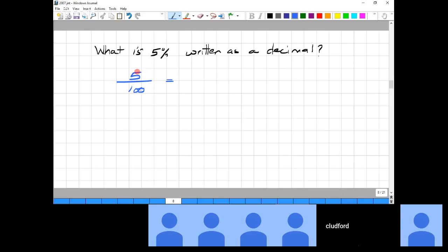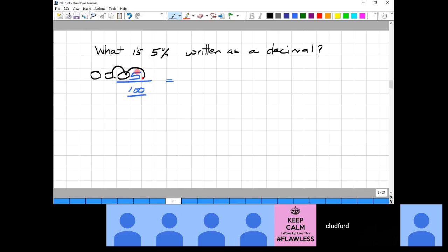What does this mean now? 5 divided by 100 means? What's the short way of doing this? Sir, I have two zeros here. What could we do? Sir, you got 100, so I can move this decimal point. How many times? 2 times. Let's add some zeros here to continue. So I can move it 2 times. 1, 2. So my answer would be 0.05.